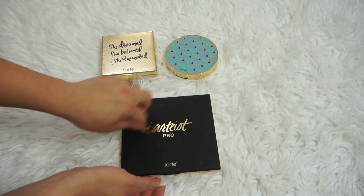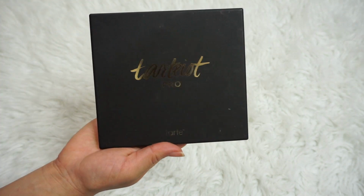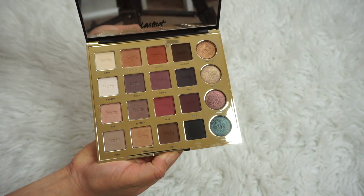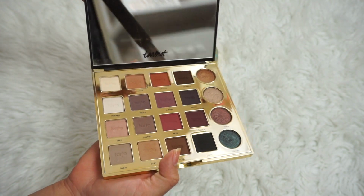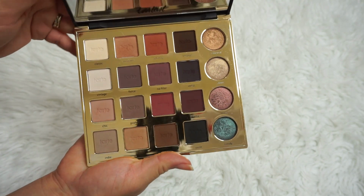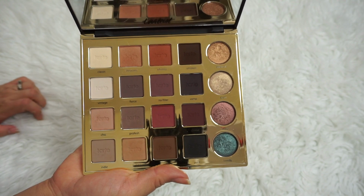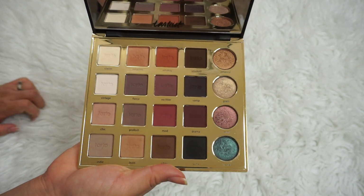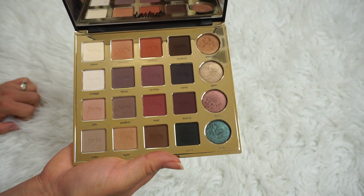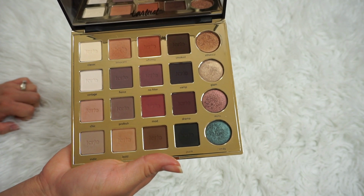The next purchase was this one. This is the Tarteist Pro Palette. And that's what she looks like. She does have a huge mirror, as you guys can see, but that's what the eyeshadow palette looks like. I thought I would use this more than I actually do. The formulation from Tarte is a little bit drier in this eyeshadow palette than I would have liked.